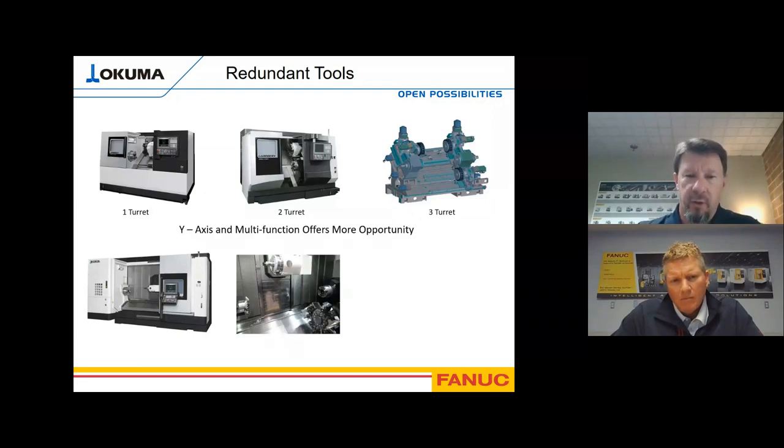Multifunction machines, one of the great things about that is the ATC and being able to have a library of tools at your disposal to pick and choose from and target parts specifically for that automated cell that falls in line with your catalog of tools that's predefined in that ATC.